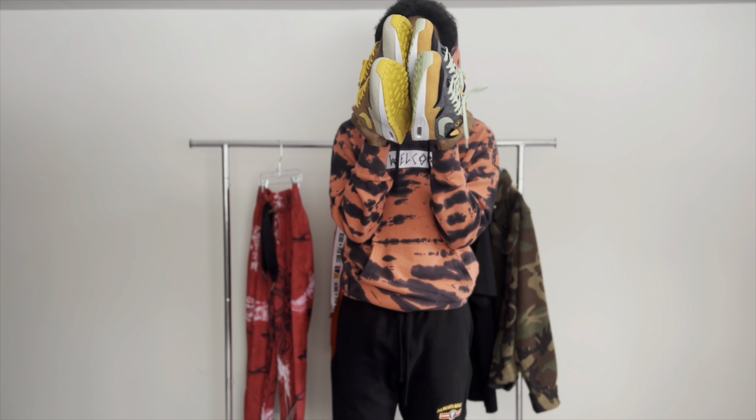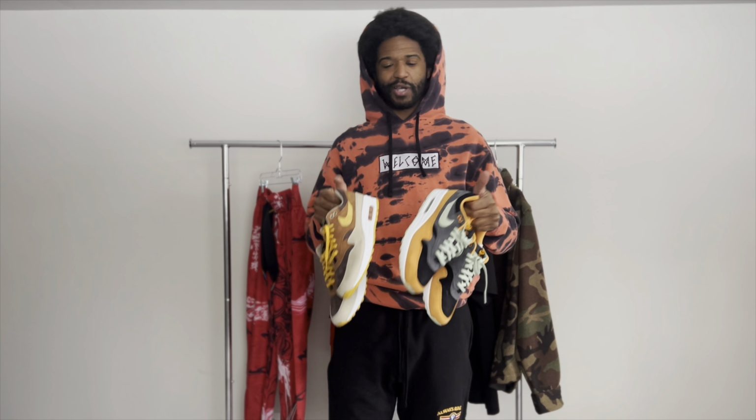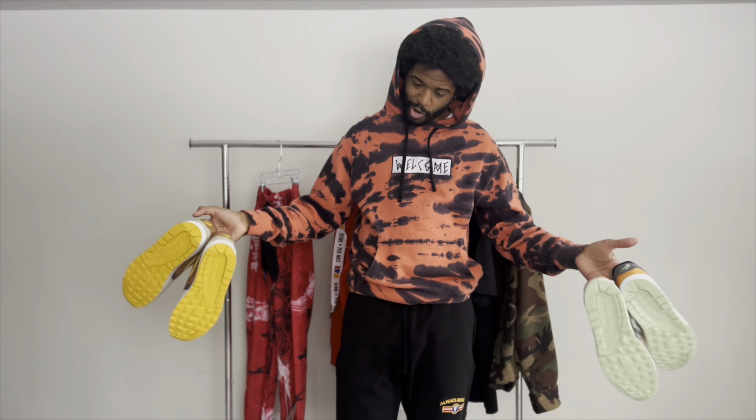This is gonna be one of my top 10 sneakers of the year of 2023. Yes, it came out 2022, but I'm wearing it in 2023. So that's why it's gonna be my top 10. But all around, dope pickup.